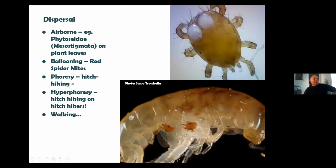I've got a sandhopper here, which has got some Phinocyrus fusicolus mites hitching a lift on it. But I've also got a close-up of these mites, and you can see that on the mites that are hitching a lift, there are some little white blobs. And those little white blobs are also mites that are hitching a lift on the hitchhikers. So that's called hyperphoresis, when you get hitchhiking of hitchhikers.